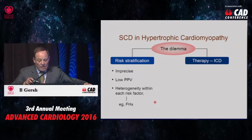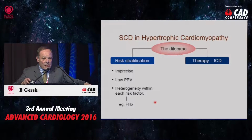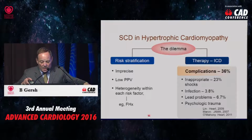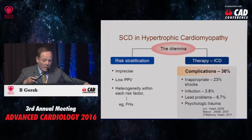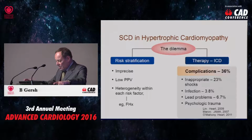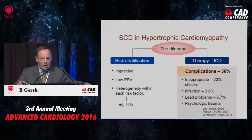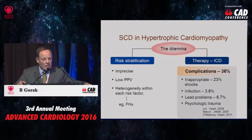on sudden cardiac death. And then the therapy, the only therapy that works is the ICD. Amiodarone does not prevent sudden death in HOCM. And the problem with the ICD, here are three studies that have been published. There are three studies that have been published, including Lynn, which is our own group at Mayo, and they've all shown the complications of the ICD in patients with hypertrophic cardiomyopathy.